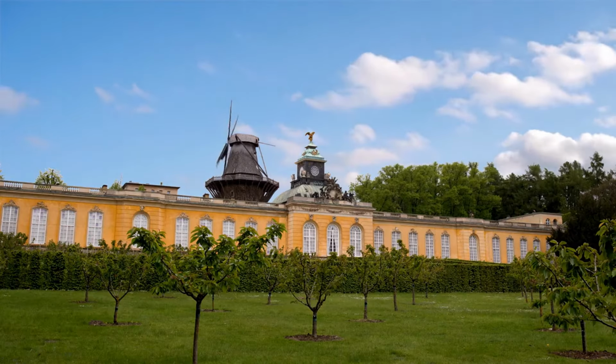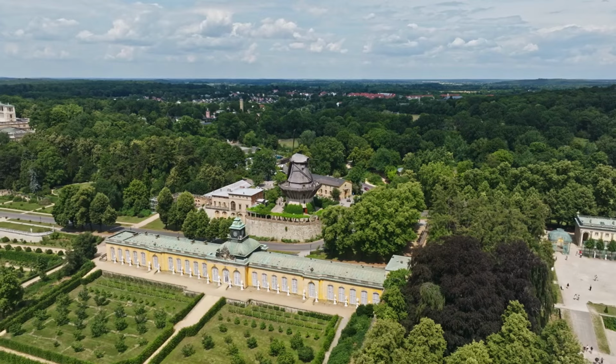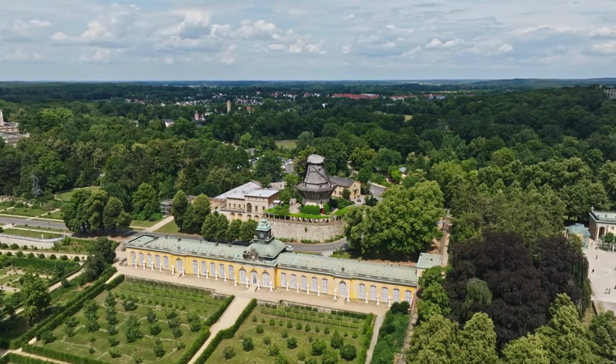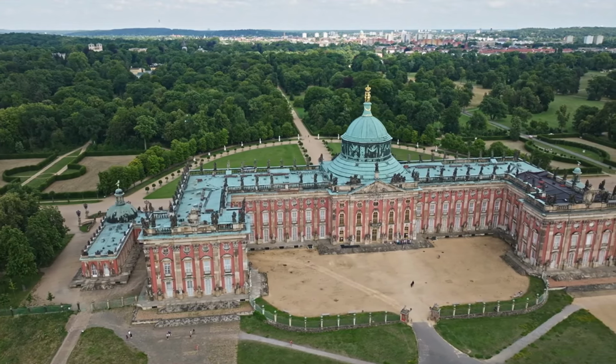Further on, we find the Picture Gallery, a separate building housing Frederick's impressive art collection. It's the oldest surviving royal museum in Germany, and walking through its halls is like taking a crash course in European art history. But the true magic of Sanssouci lies in its quieter corners.